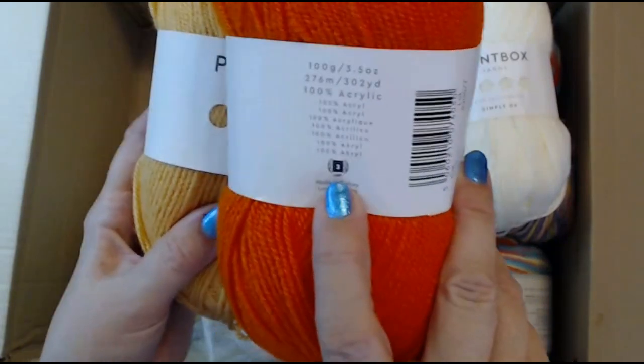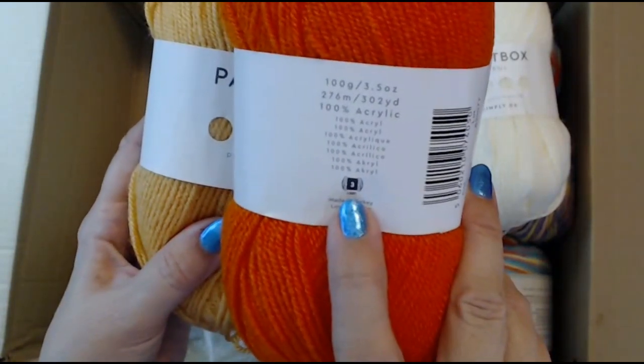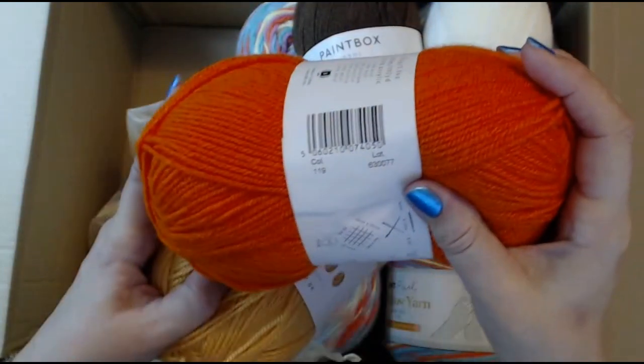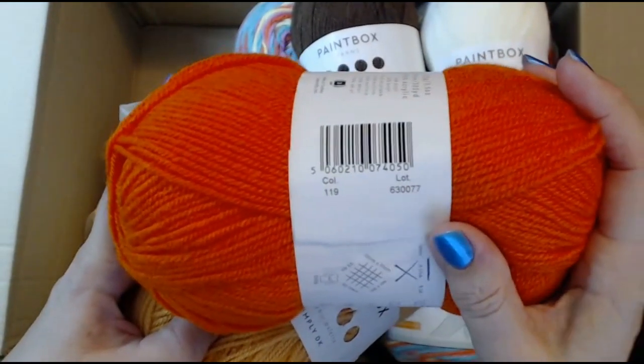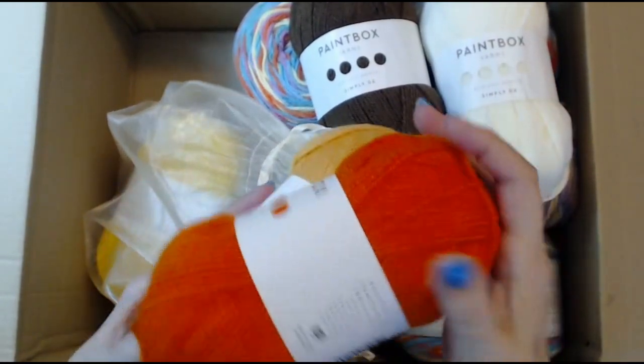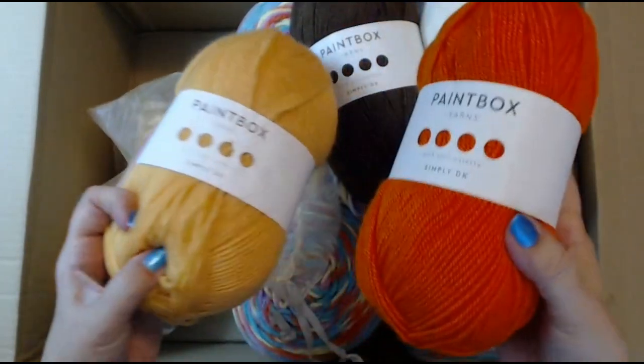Oh, I was quite right with the three. It's got medium three on it. It's 100 grams. The number on this one is 119, and it's really soft. You get the box later, Molly.